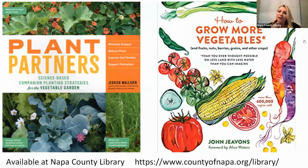So first off, if you're looking for a way to minimize disease and reduce pests in your garden, Plant Partners, Science-Based Companion Planting Strategies for the Vegetable Garden by Jessica Walliser provides much useful information. This book encourages you to think about the relationships plants have so you can make informed choices about what pairings work best in your garden. Included are suggestions on how to attract specific beneficial insects and improve pollination. It's written in easy to understand language, and you will learn the many benefits to pairing plants in your garden.